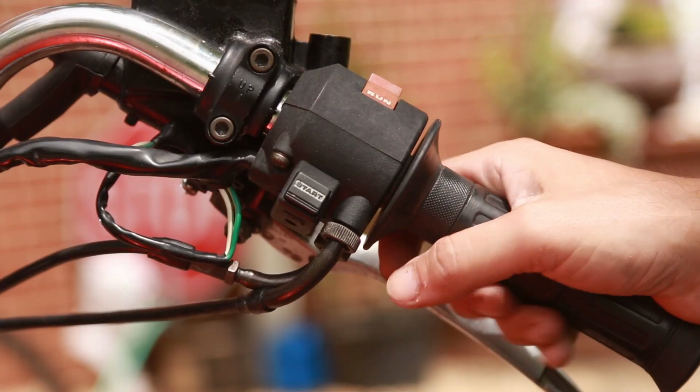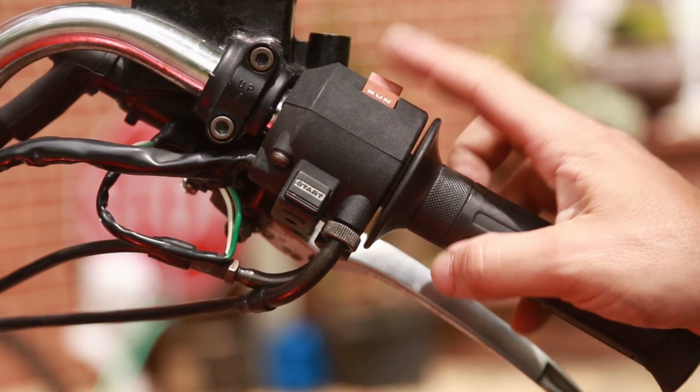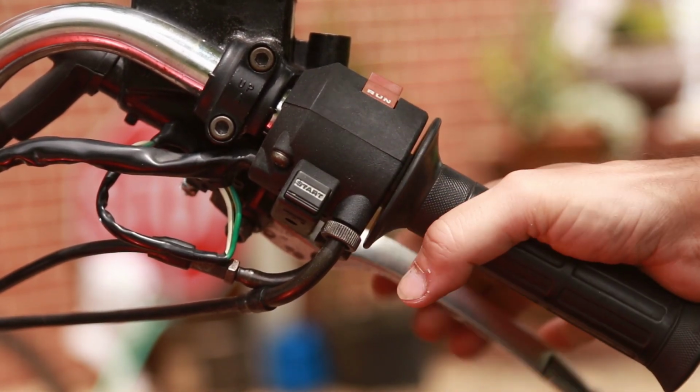On this right side you have your front brake master cylinder that was fixed, and of course you have your kill switch, and then you have your starter and your throttle, and then you have your brakes, of course.